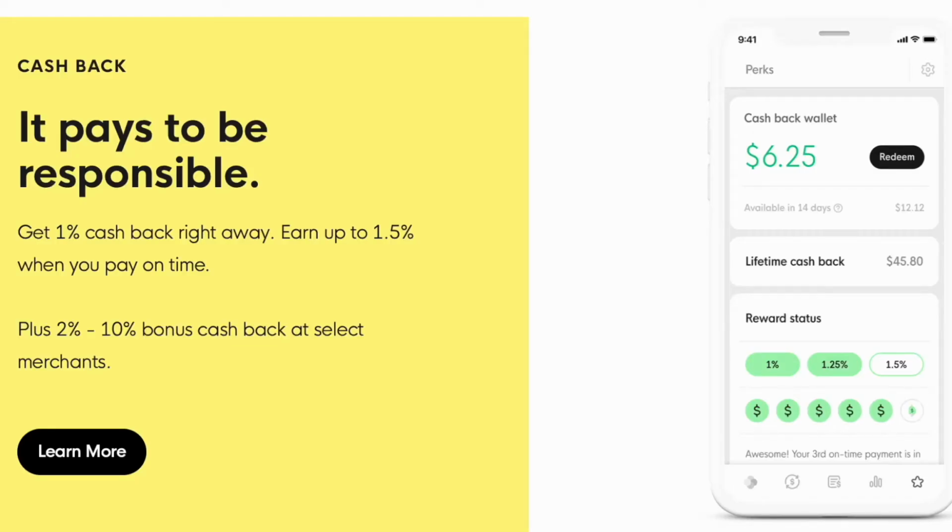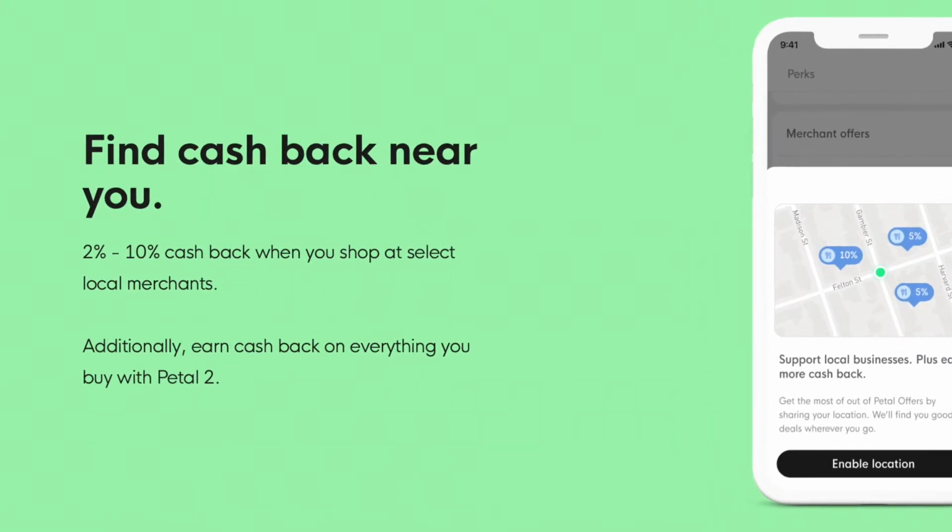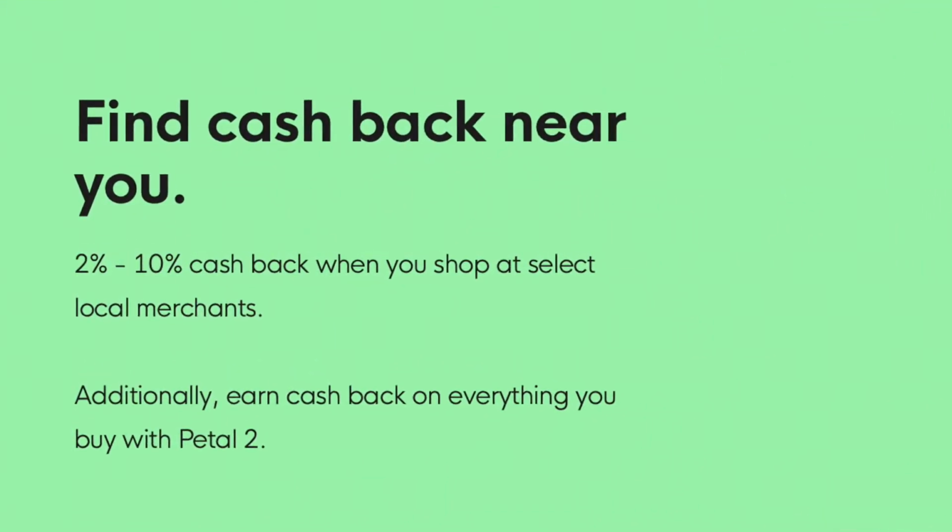Petal doesn't rely on credit scores to determine eligibility. Instead, it assesses your credit worthiness based on your income, expenses, savings, debts. There is not a sign-up bonus. Petal 2 offers cash back, up to 1.5% cash back on eligible purchases after making 12 on-time monthly payments. You get 1% cash back on eligible purchases right away. You also get 2 to 10% cash back at select merchants.